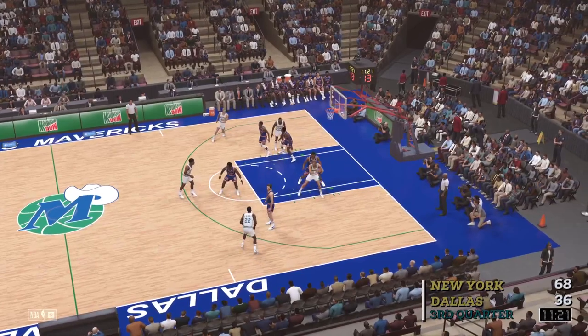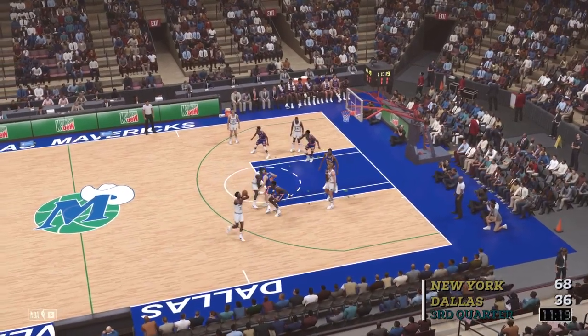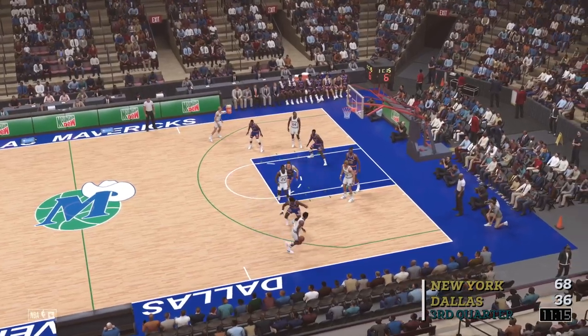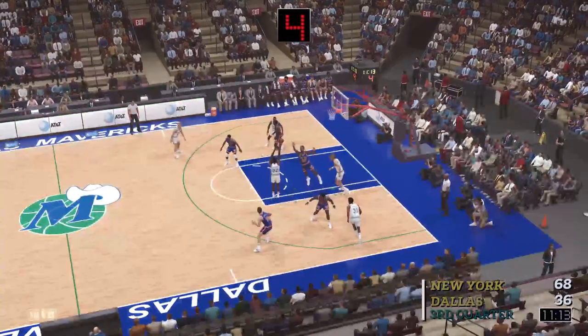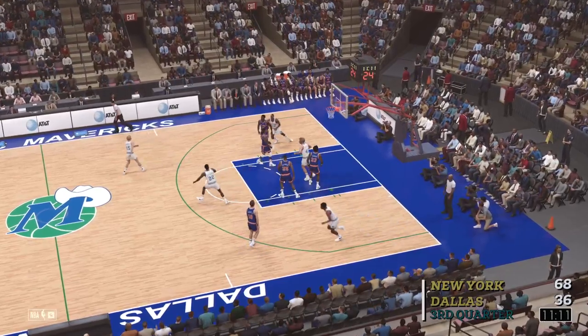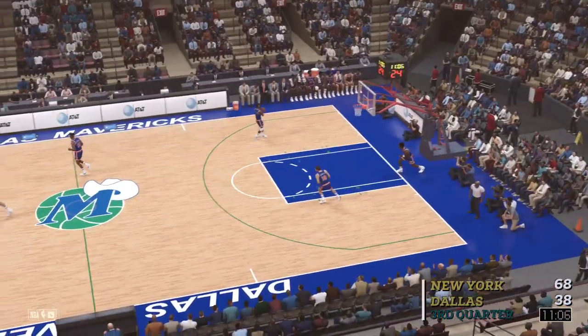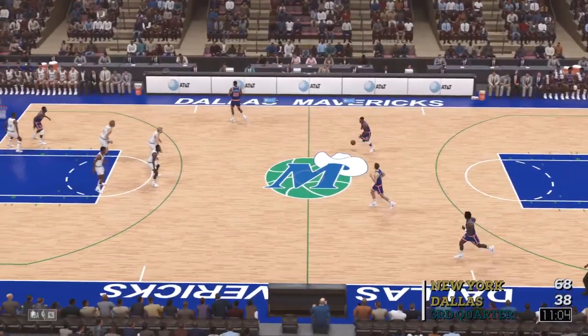Here's Blackman. Pass to Vincent. Pass to Blackman. Puts it up from 15. And that's good for 2. Blackman's got 6. Blackman with the stop and pop. Quick trigger release.